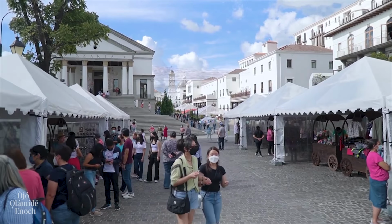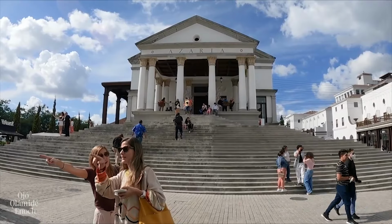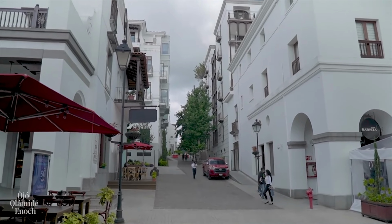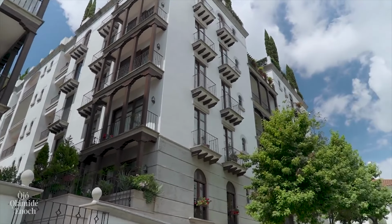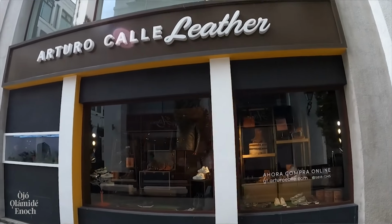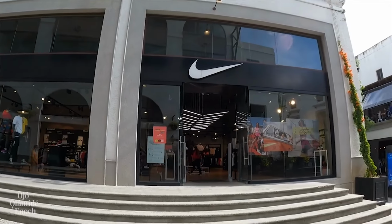Yet Cayalá's results have been mixed. The biggest criticism is exclusivity. Despite marketing as open to all citizens, the reality is that Cayalá functions largely as an upscale enclave. Its shops and restaurants are high-end, from luxury car showrooms to designer boutiques.